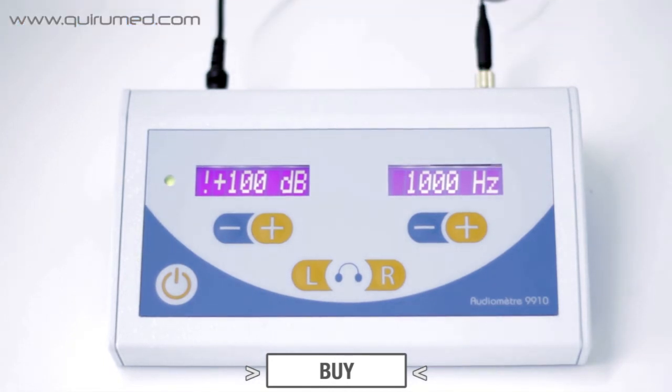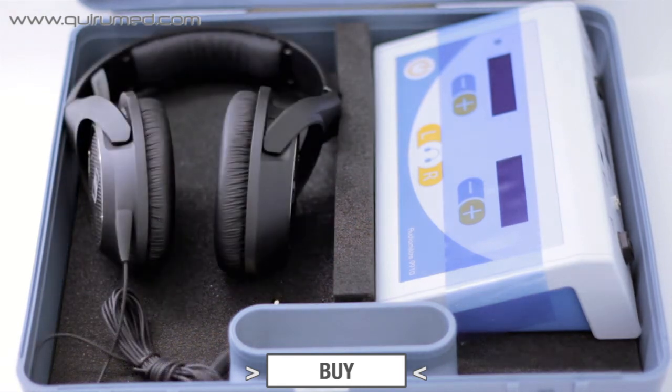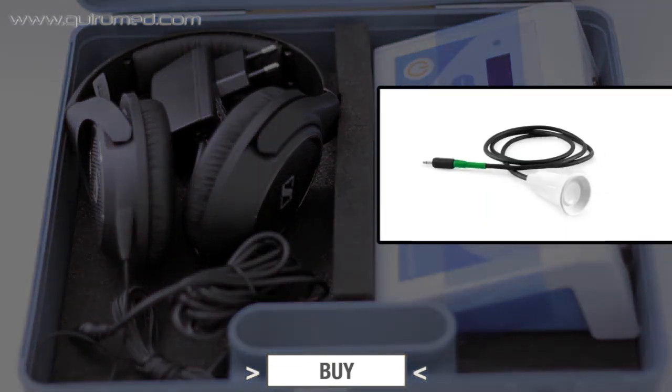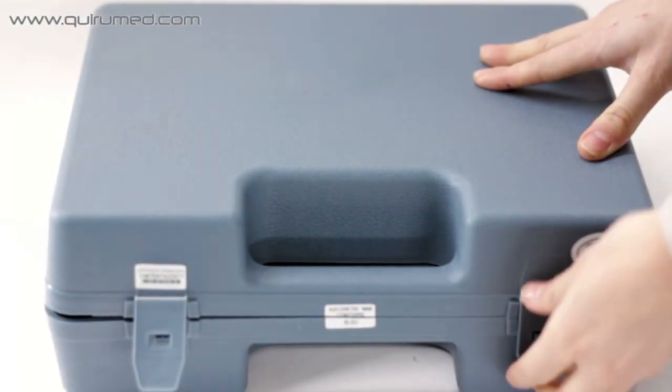the patient. Along with the Digital Audiometer 9910 are included high noise isolation headphones, an AC adapter, a patient response button, a carrying case, and the user manual in French, English, and Spanish.